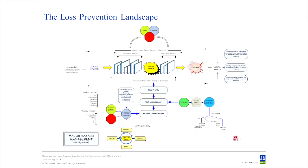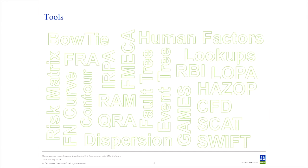Now, there are many tools for doing this job. It's kind of overwhelming that there are so many methods and techniques, but it's also very helpful because there are lots of useful ways to work on all the different aspects of major hazard management. There are simple risk matrices that you can use for qualitative analysis of a very large range of hazards, and there are fault trees and event trees to work out how loss of containment happens, how loss of control happens, and once it has happened, how that escalates to the end outcome.